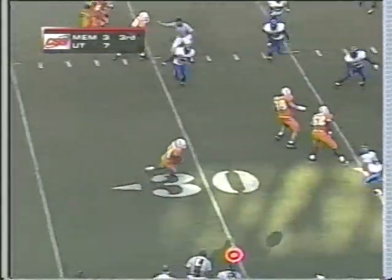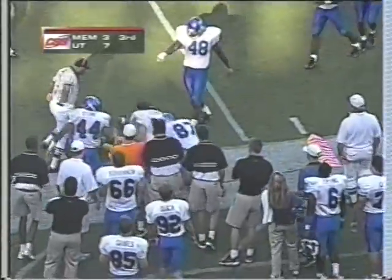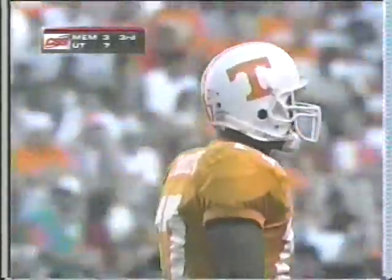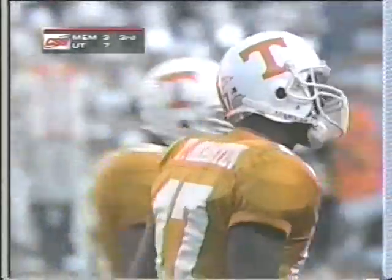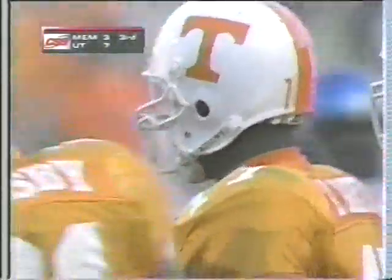It's a 2nd and 8 situation, a throwback, and Memphis plays it very, very well. Great play on the corner by Michael Stone, the boundary corner. It was kind of a reverse screen. T. Martin sprinted out to the wide side, turned and threw back into the short side. Looked like it had a chance to break.